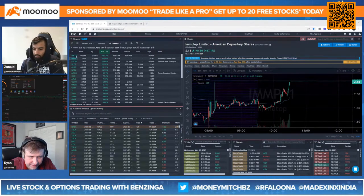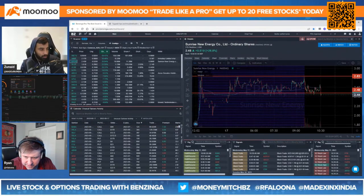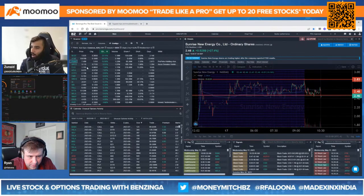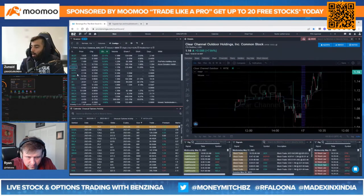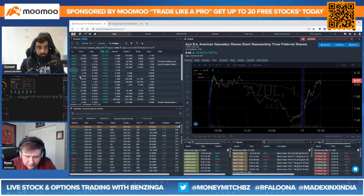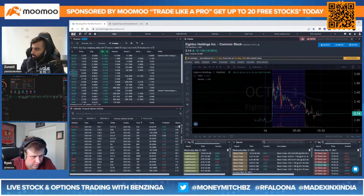IMMP, this is crazy. EPOW, you can see this actually broke down beneath its support. Don't really see anything else great here on the scanner. Yeah, I'm just kind of keeping an eye on Meta long and Apple shorts. Honestly, who knows what's going to happen at this point?